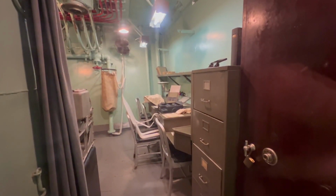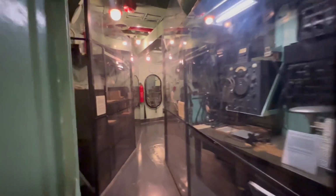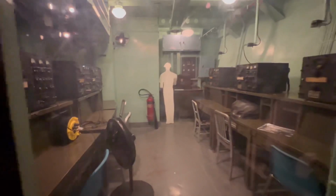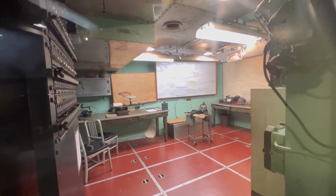An outgoing message from an officer was delivered here and converted into the correct format for transmission. Then it was passed to the coding room, where it was encoded, and then passed to the radio supervisor for transmission. The process was reversed for incoming messages. The messages were then sent to the intended recipient. This is the damage control station, where they would keep track of all the damage to the ship.